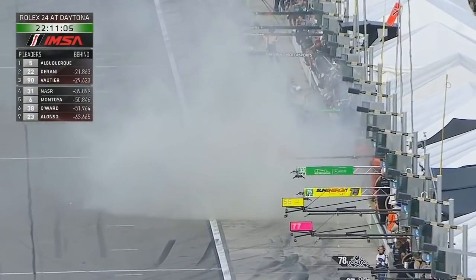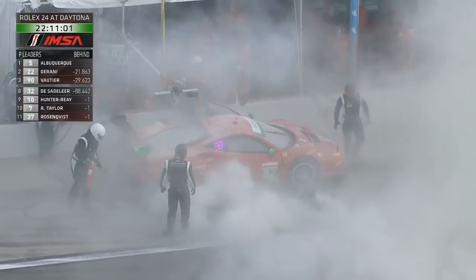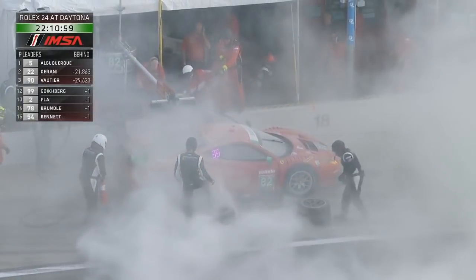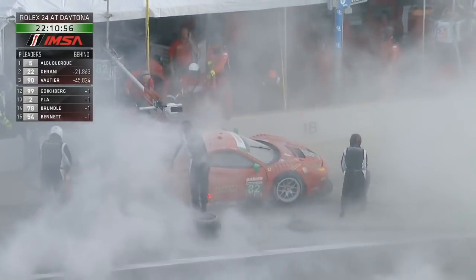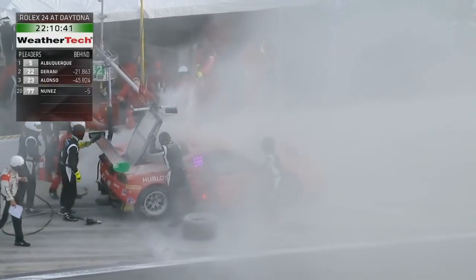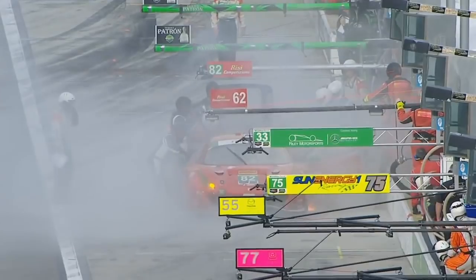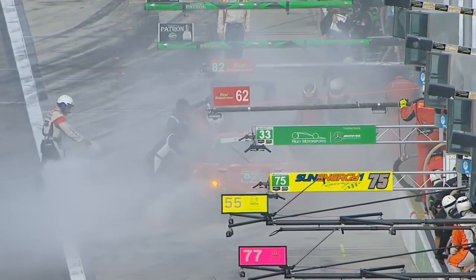Ferrari, I think it was a fuel overspill. Quite considerable flames coming from the car, but the safety crews quickly onto it. And we've got now a smoke-filled pit apron for the 82 Ferrari. And when the smoke settles, I'll be able to see, along with the team, just what damage that fire has caused. Always a nasty thing to see, but very quickly dealt with. Still some fire extinguishing going on underneath the engine cover of that 82 Ferrari.